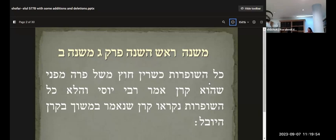All shofrot are called karen, and he proves it, shene'emar, from the story in Yehoshua, Bimshoch b'keren hayovel. When the sound is drawn out from the horn of the yovel. So the Yovel again is the sheep. So the horn, the shofar, karen. Rabbi Yossi says, I don't really care. Right? It doesn't matter. Right?